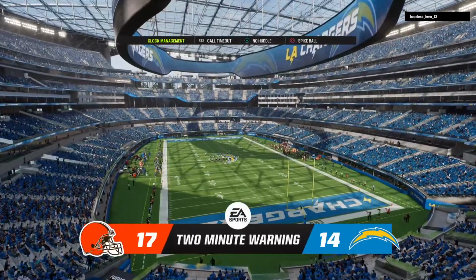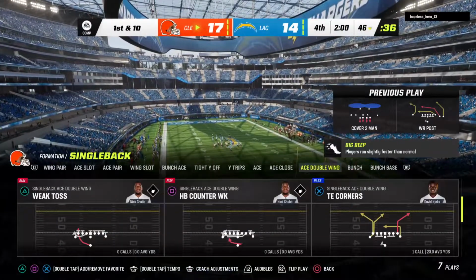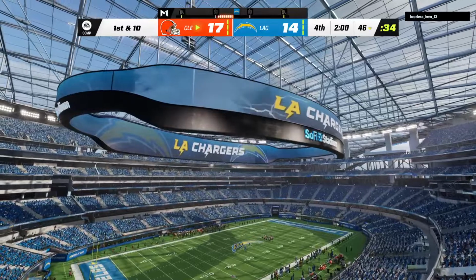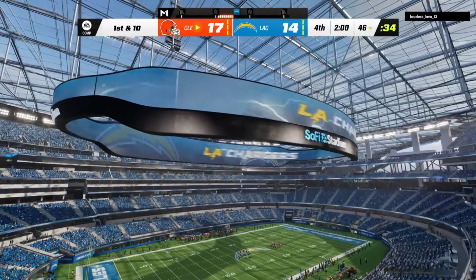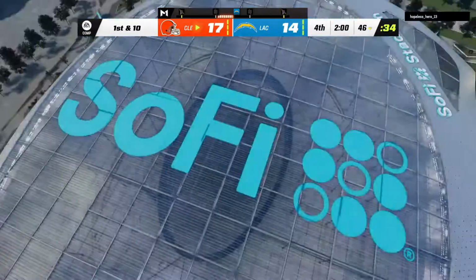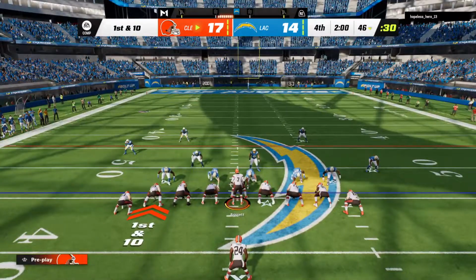Three points separating these two sides with 2 minutes left to go in the fourth. So the Browns in possession of the football here as we get you reset. They've got a 1st and 10 as they look to try and finish this one off. 1st and 10, and they've got 3 tight ends out there. A jumbo package look.